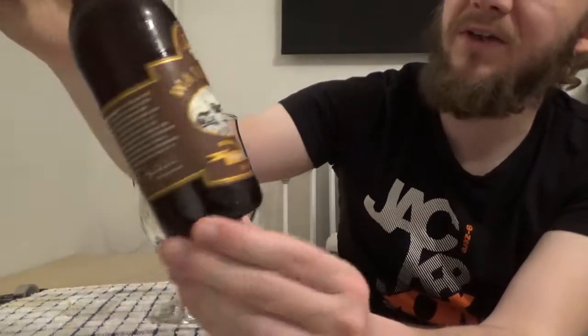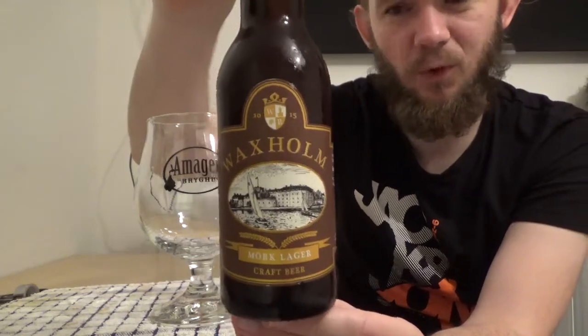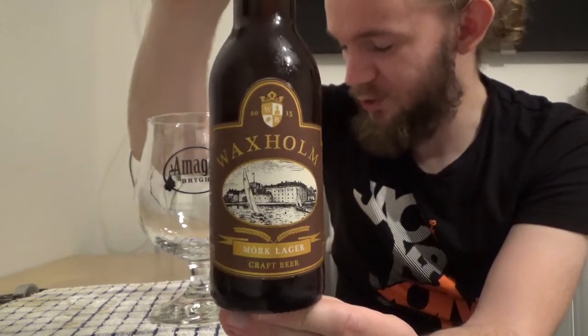For this one we are going to stick to Sweden and we're going to try another beer from a brewery who I have never had anything from before. And there was a little bit of a happy coincidence when I picked up this beer through Systembolaget that I didn't realise until I started researching the brewery. So for this one we are going to go to Waxholms Bryggeri and we're having a taste of their Mörk lager today, which comes in at 5.4% and it is a German style Dunkel.